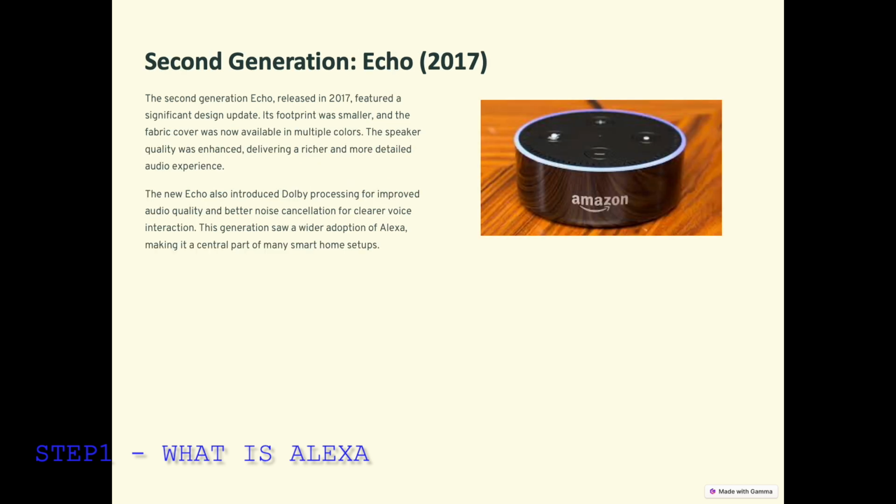Second generation Echo, released in 2017. Significant design update, small in size. Enhanced quality delivers a richer and more detailed audio experience. Introduces Dolby processing and better noise cancellation for clearer voice interaction.